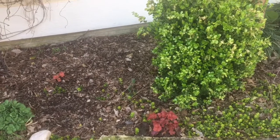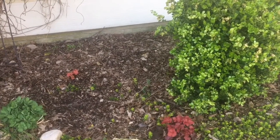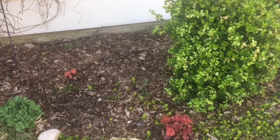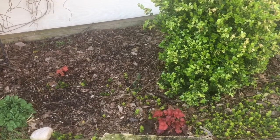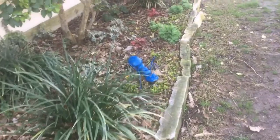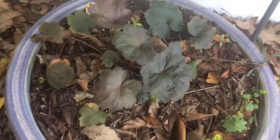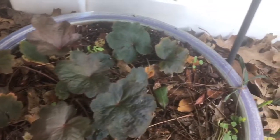These Heucheras were planted in full shade and have done well, but you can see they're not as robust as the ones planted in partial sun. They didn't completely disappear. They are flushing back for the spring. So I'm excited to see if they will reach their full potential. During winter, they were almost gone here. But gorgeous, nice pops of color in an otherwise dark, shady area.